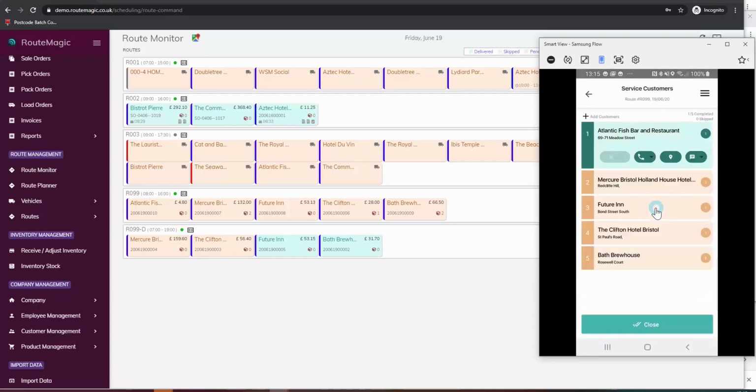And forcing the driver to take that photograph gives you an invaluable aid in the current circumstances where contactless delivery is becoming the norm, and the fact that you can prove with a photograph that you have left the boxes at the correct location because that photograph is GPS stamped. It will give you greater control and greater accountability of your customers over any delivery disputes.